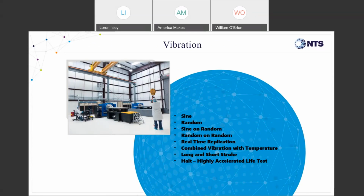Random vibration. Random is a vibration that is wide spectrum in frequency. It's conducted in a frequency domain and is controlled on the PSD levels at the various frequency bands. The overall GRMS level is calculated by summing all of the vibration over the frequency range, and so that gives you the level of vibration that the part's going to see over the full frequency band.